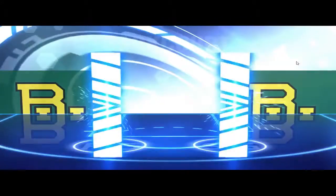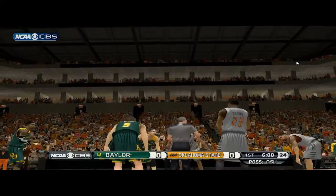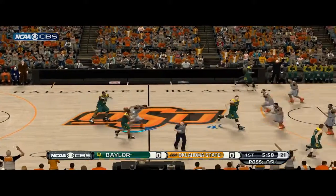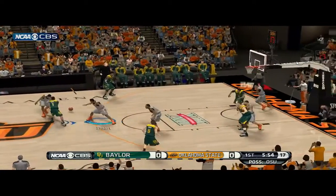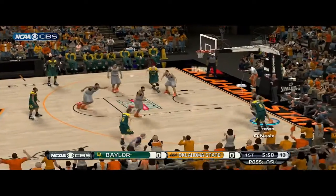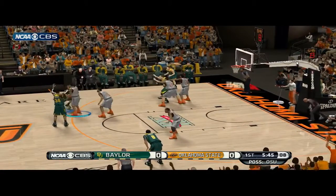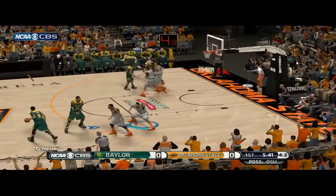And now a quick check of our starting lineups for both teams. And for the home team, back to Jefferson. Zero. He's covered by Brown. Kicks it to Jefferson. Shot clock at six.